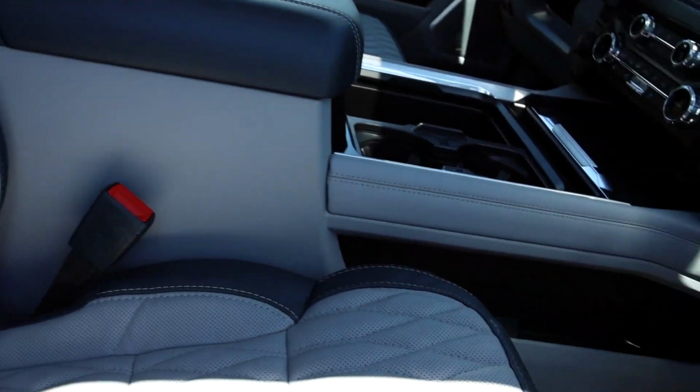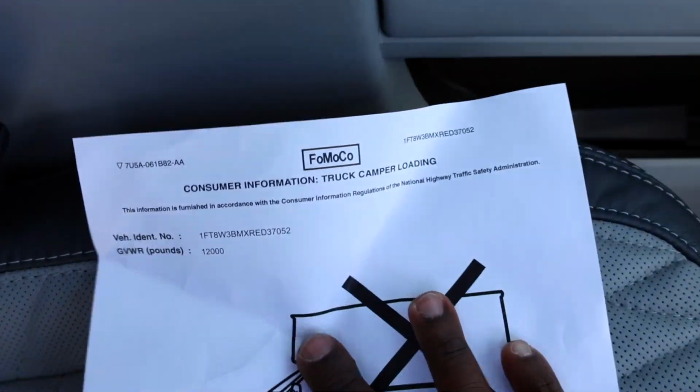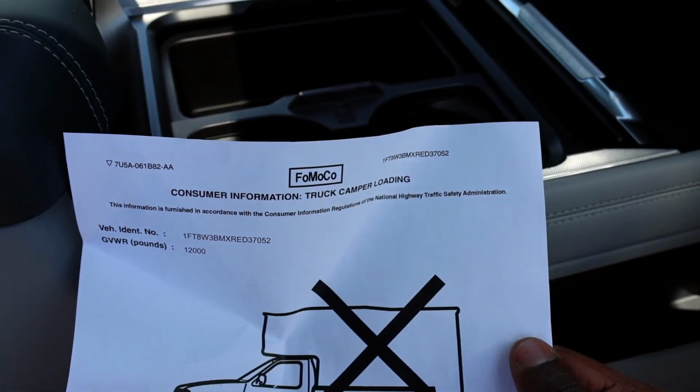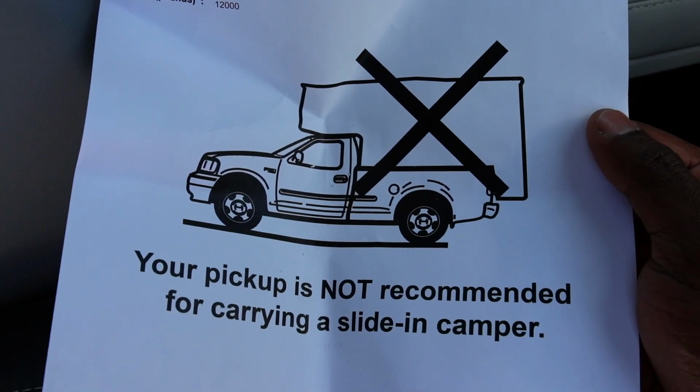Can you use a truck like this with a bed camper? Let's find out. So right here, you guys can see this has the same sticker that was in that F450 dually. So no, you cannot use this truck for a bed camper.